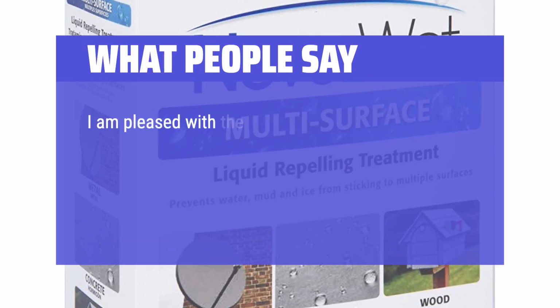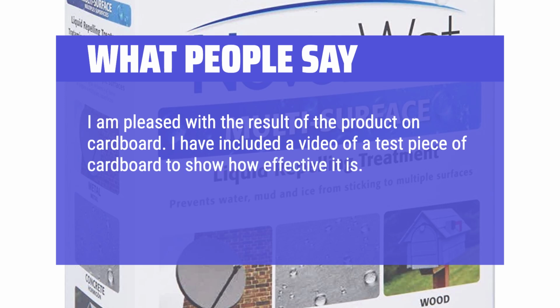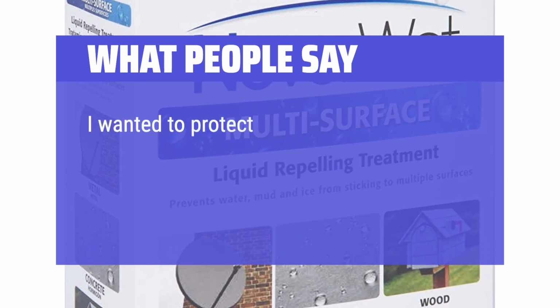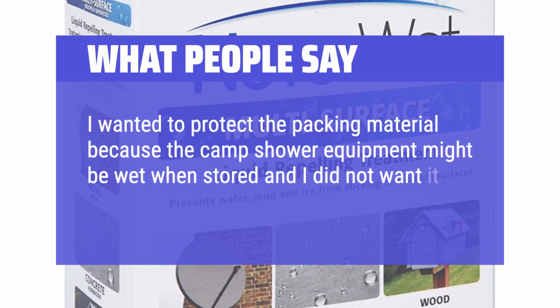What people say. I am pleased with the result of the product on cardboard. I have included a video of a test piece of cardboard to show how effective it is. I also put the product on some packing material that I use for an on-demand camp shower. I wanted to protect the packing material because the camp shower equipment might be wet when stored and I did not want it to create a soggy mess of it.